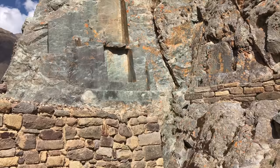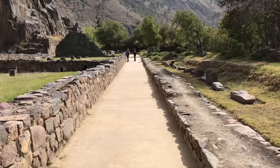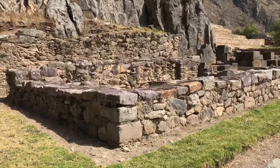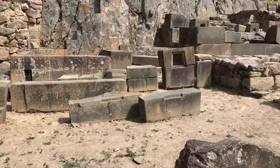Some say this is a quarry of some kind, but the stone taken from there has not been found. And then we see megalithic elements that have been arranged in recent times, original location likely from this area. And we are approaching what is called the Temple of the Condor. Now again, Inca wall on the left, but then these finely hewn blocks are from a much older construction.